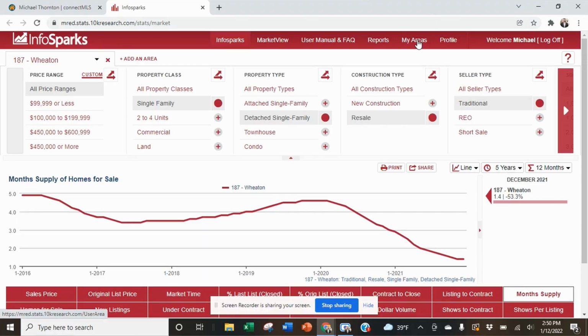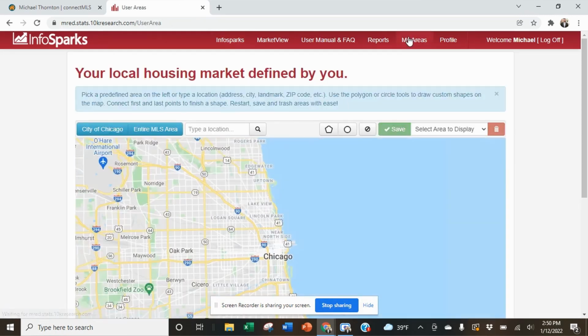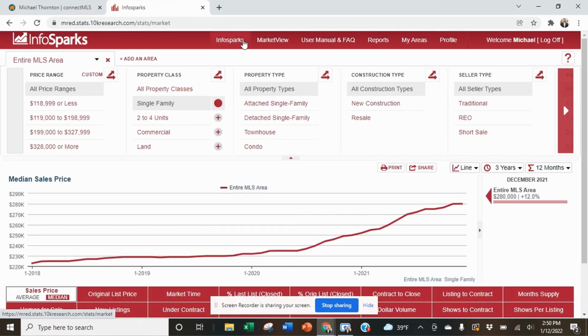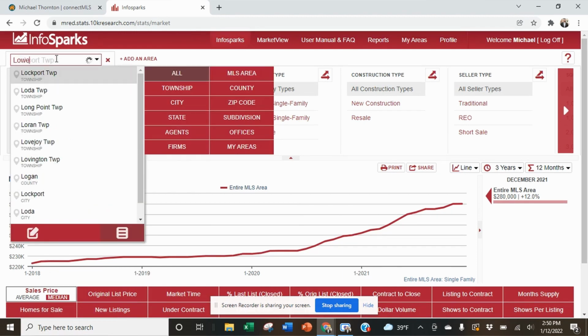If I want to get more specific, which I do, I can go in, I've already created some custom areas where I can go in here and draw basically a circle around any given neighborhood. I can name it, and then I can get more specific data. So this is what we do for our buyers and sellers when we're analyzing a neighborhood. We don't want to be just as broad as Wheaton. We want to be as specific as a neighborhood within Wheaton. So I believe I have one set up for Lowell.